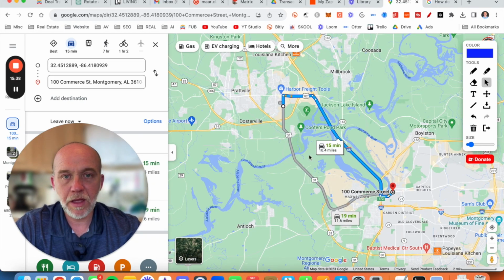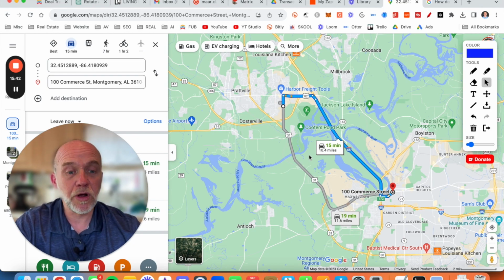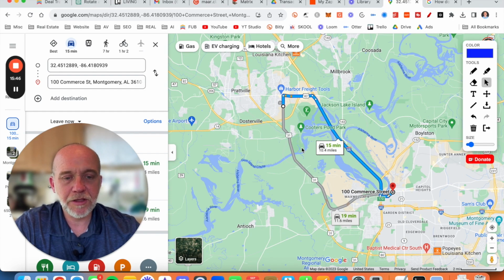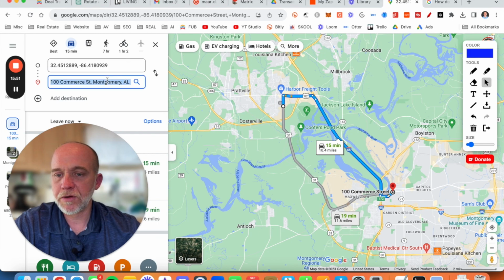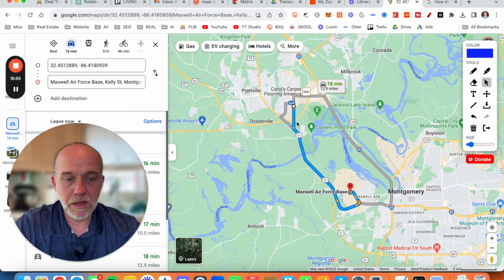Honestly, from Hedgefield, I would have taken Highway 31. So here I'm going to say Google Maps is wrong. You would want to take Highway 31, and it's going to probably take you about 15 minutes. So what does it say? Oh, yeah, 19 minutes. And so next, if we want to go to Maxwell, it goes right by Maxwell. Again, it'd be kind of silly to go down 65. You're really going to want to go down 31, and it's a 16-minute drive.